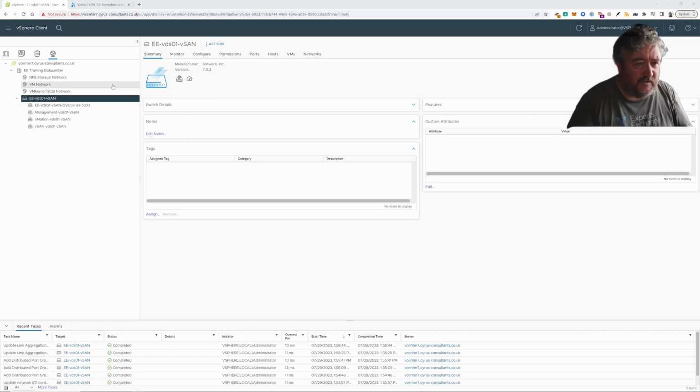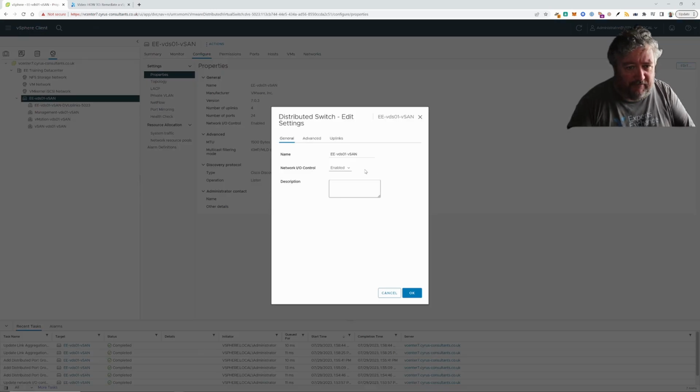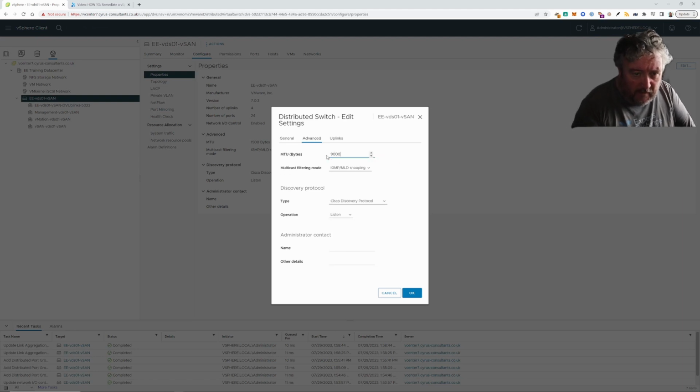But anyway, we select the distributed switch and we click configure. And this reminds me to look at the properties here. We've got an MTU of 1500, which is a standard MTU. I want to create jumbo frames, so I'm going to change the MTU to 9,000, and I might as well put my name and other details in the administrative contact, followed by OK.